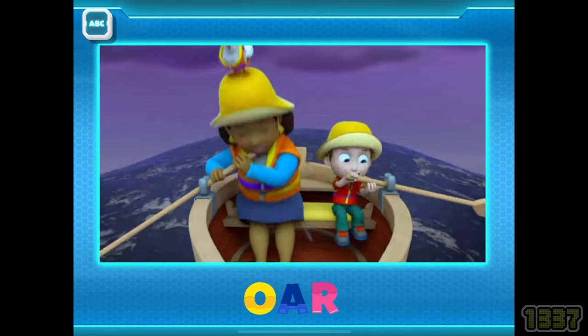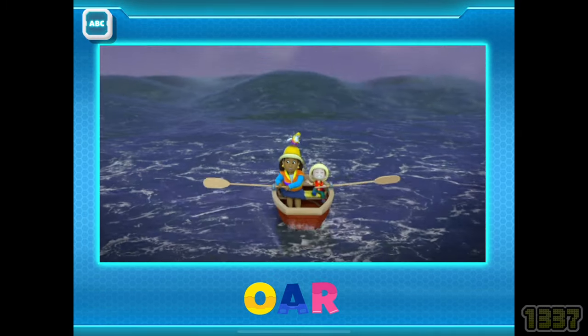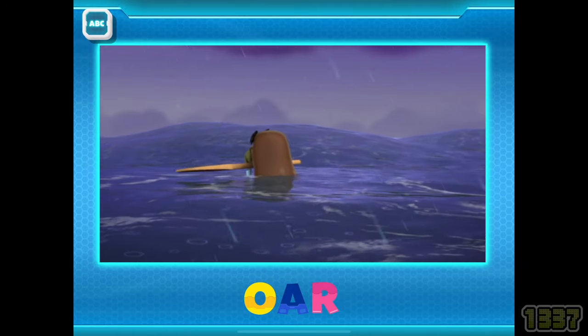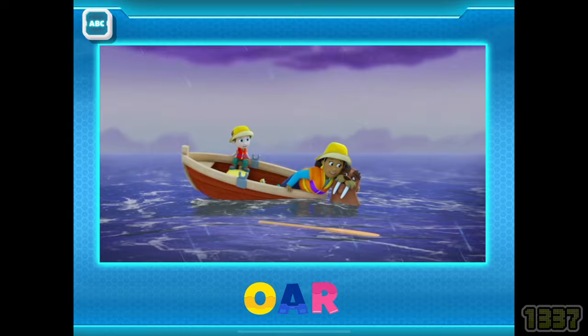Row together. Another wave! The oar! Oh, thank you, Wally.